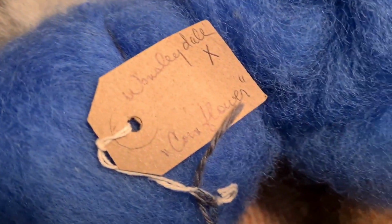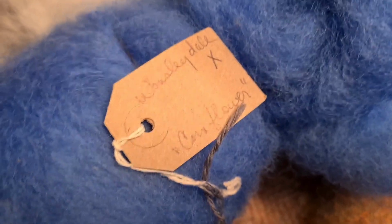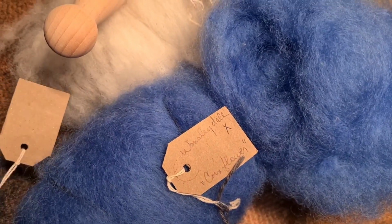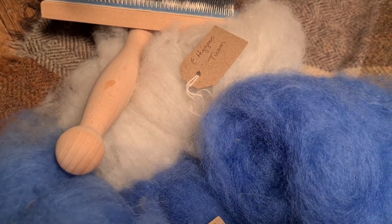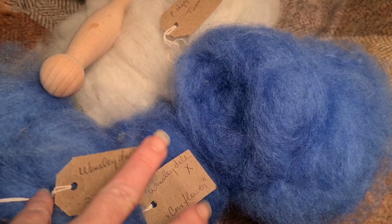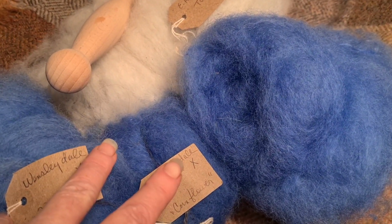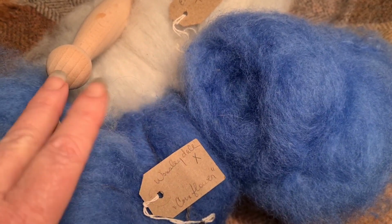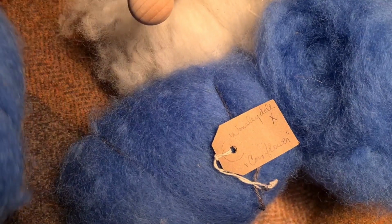So anyway, these are from her Wensleydale crosses, and the color is cornflower. And I have 2 50-gram bats and 1 20-gram bat, and I have then the 50-gram bat of alpaca. And the alpaca bats there run between 5 and 6 euros for 50 grams. The natural colored wools are 4 euros for 50 grams. The dyed ones are about 5. And then this little one was 2 because it's like sort of a little leftover guy.